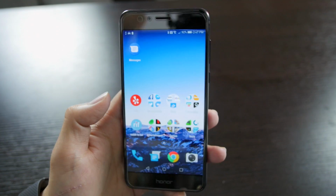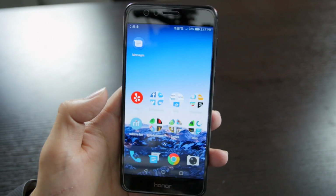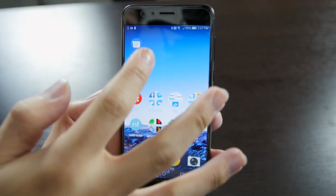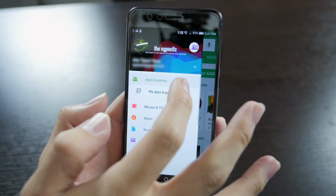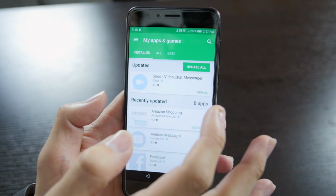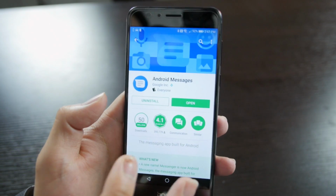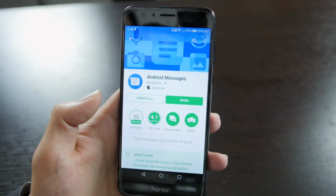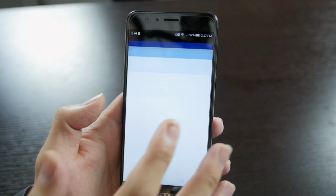But not everything is perfect on this update. There is one major issue I came across, and that is with the Android messaging app. So before it was called Google Messenger, but now they changed the name to Android Messages. So Android Messages, it's, in my opinion, one of the best SMS, MMS apps because it is made by Google and it's fairly clean. I really like it, right?